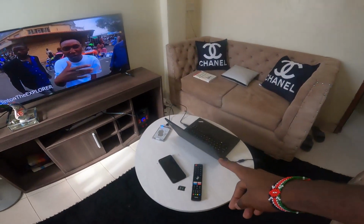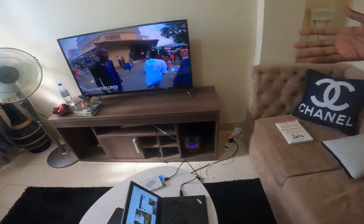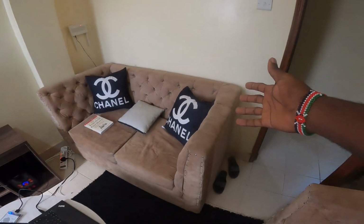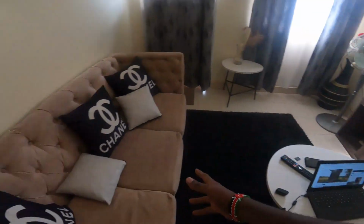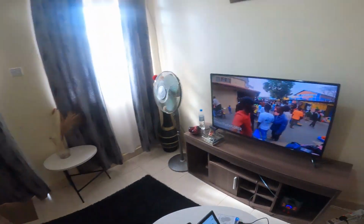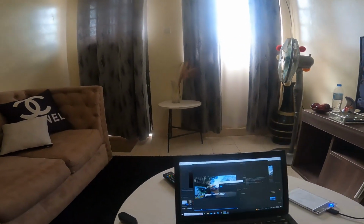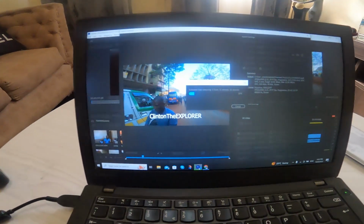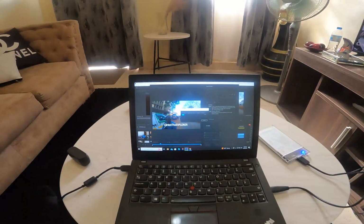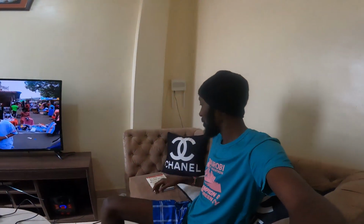There's a coffee table on this end. A perfect TV, by the way, for those who love to watch TV. Then on this other end, guys, you'd find another couch that accommodates two people. This one does accommodate three people. Wow. And yes, here I am working on my laptop, guys. I'm rendering a video that is coming for you guys.